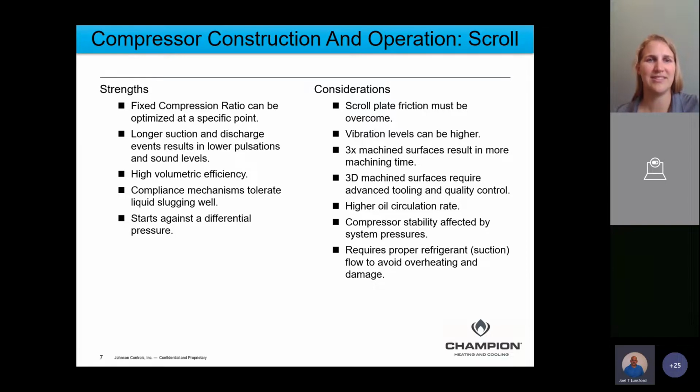But the higher volumetric efficiency also lends itself well to higher SEER rated equipment. So even if we have, let's say, a 2-ton, 17 SEER unit, you're probably going to have a scroll in there, because the high volumetric efficiency lends itself more readily to a higher SEER rating, but it also performs better in higher tonnages as well. That is correct. Good.